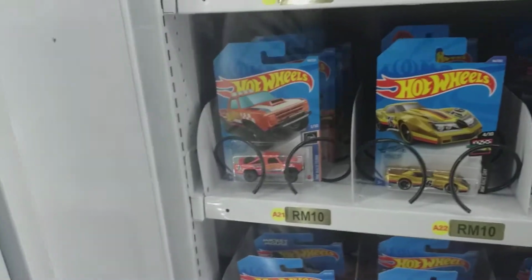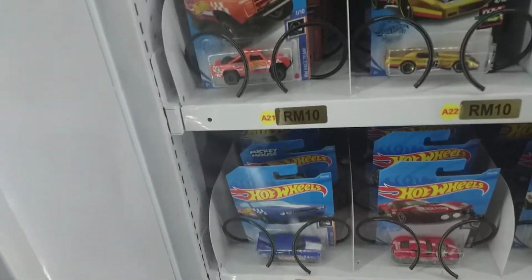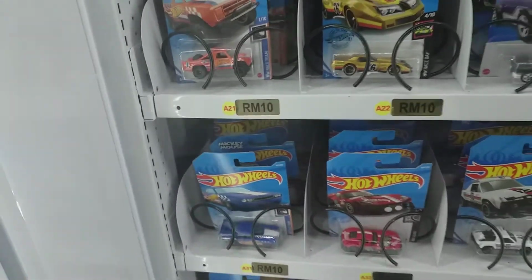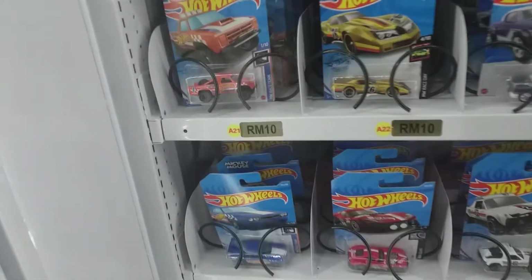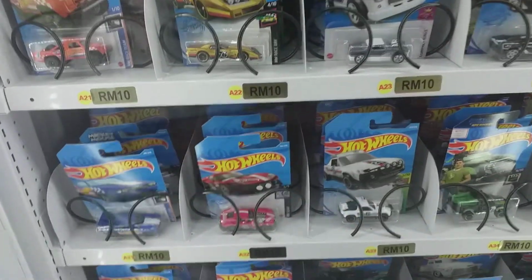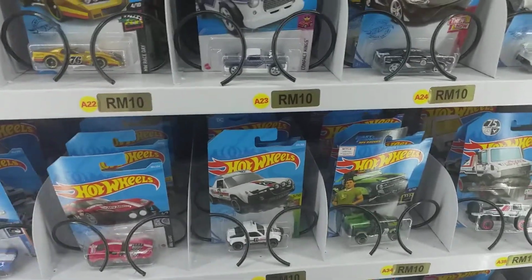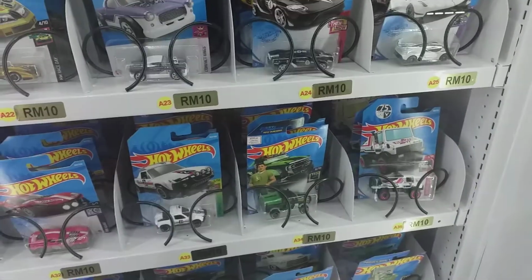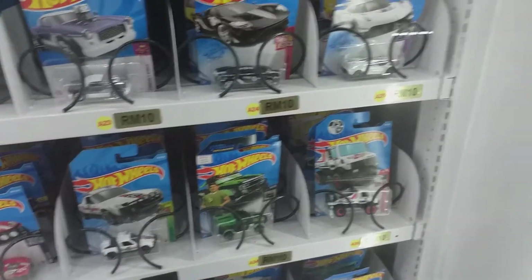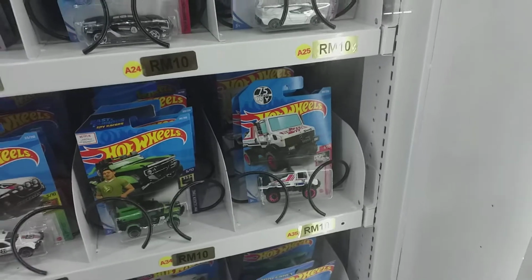Greenwood Corvette, the D100, Dodge Challenger and the Mickey Mouse behind, and the K truck behind. I don't know what is this. Porsche Safari, the Baja Crawler, Unimog. I may buy the Unimog.